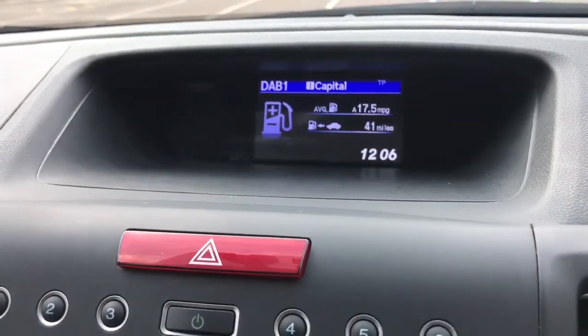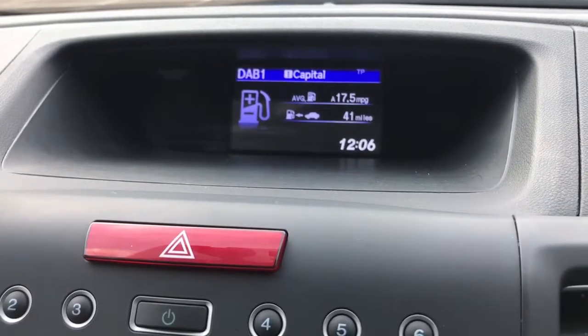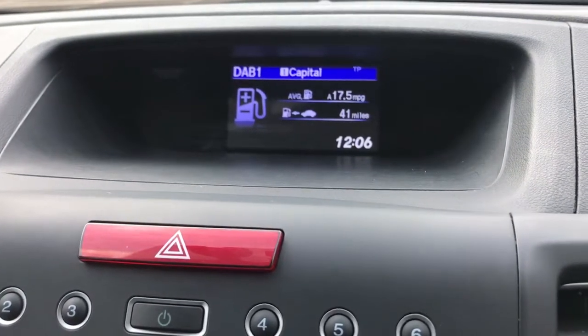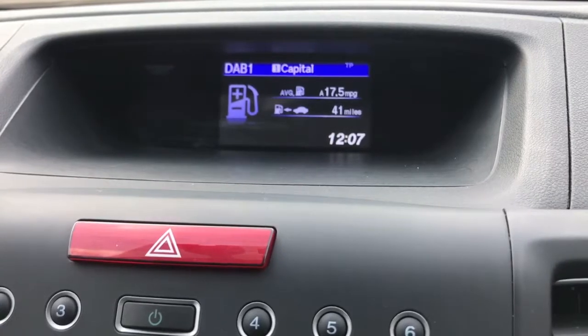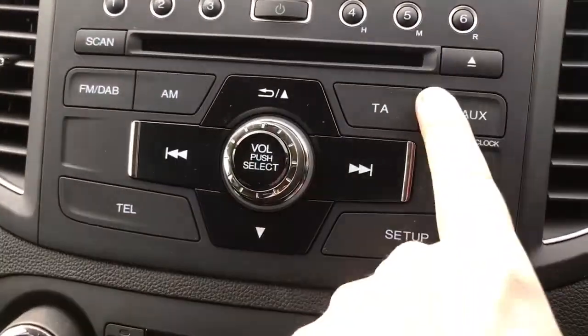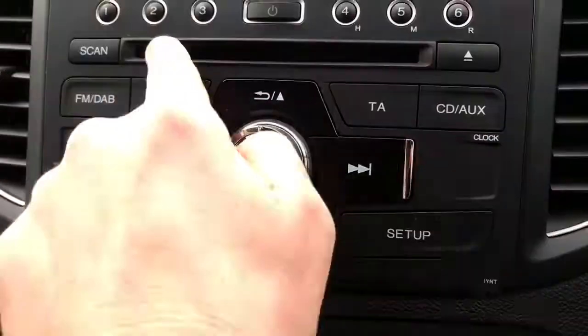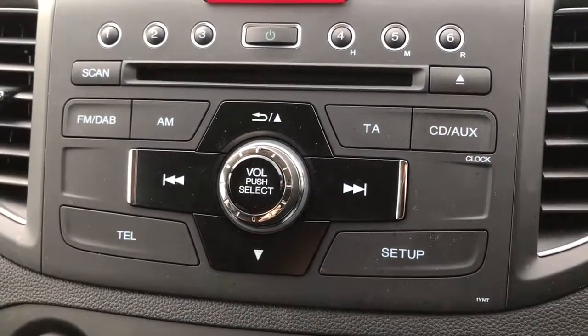Before we come back to the phone, you can see this car's got DAB radio. It has AM and FM radio as well. And then in terms of other ways of listening to music, we've got a CD player and auxiliary input, both of which can be accessed with the button here, and then the radio button's just there, and you can do your volume from the big button in the middle. You have your CD player just at the top of that unit there.